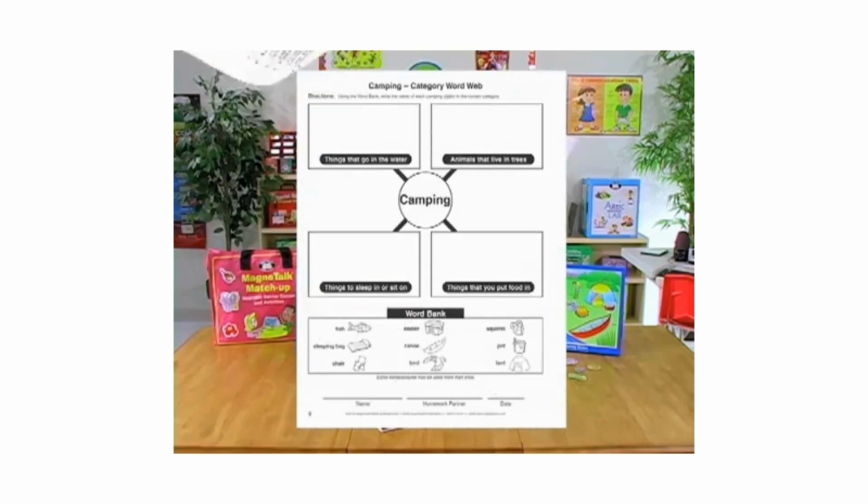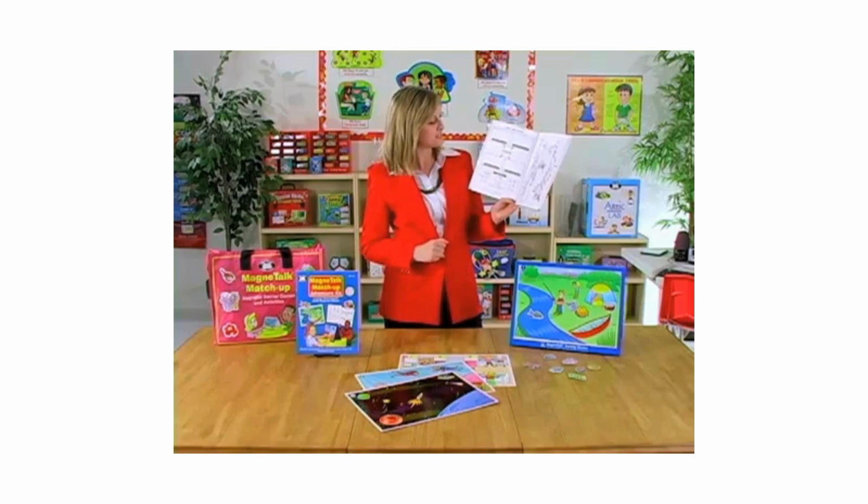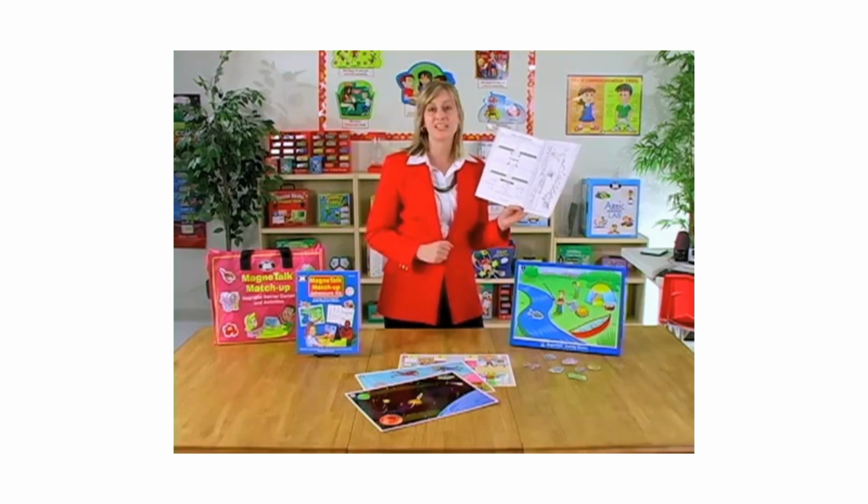And there's even a category word web where students will have the main theme, camping, in the center, and then they can name different things that go along with camping, such as things that go in the water, or animals that live in trees.